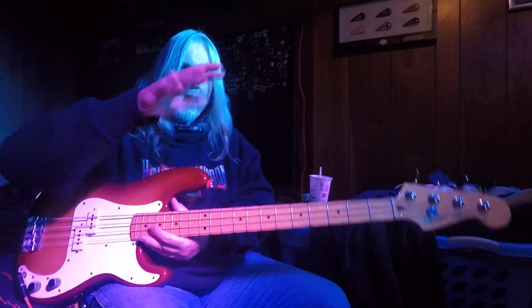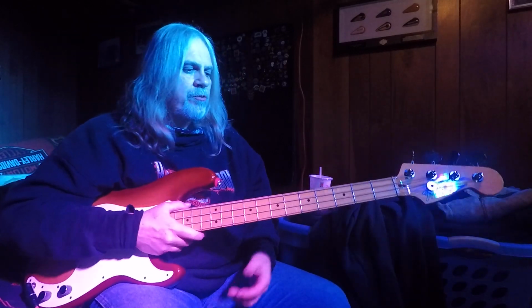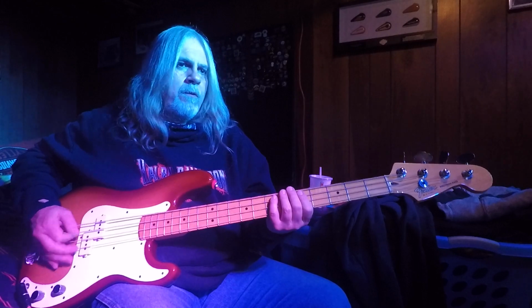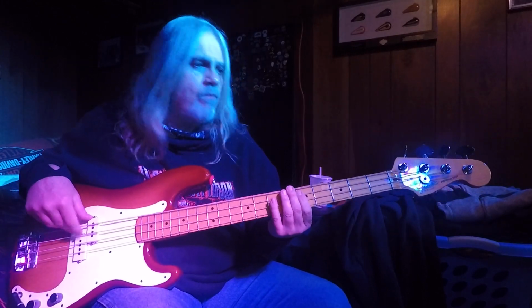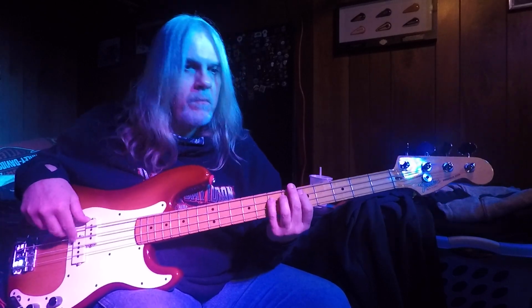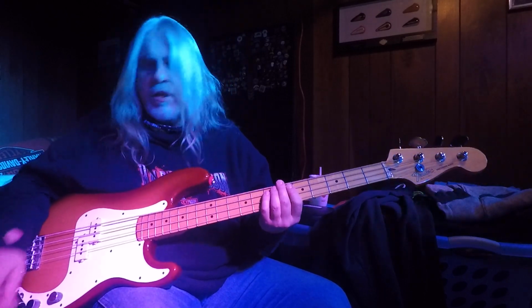Maybe a couple of different things. I used a fretless on a couple of things and a couple of special things, but this bass for the most part has been on every recording I've ever done. And it's just that bass. It's just killer.